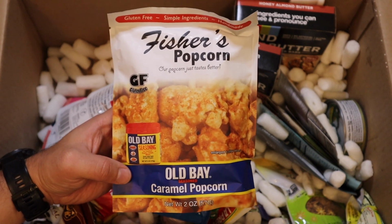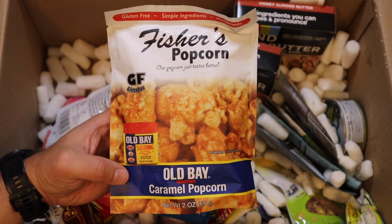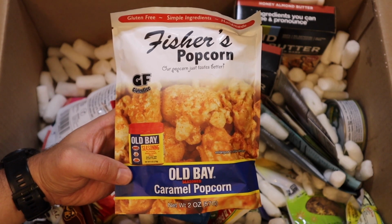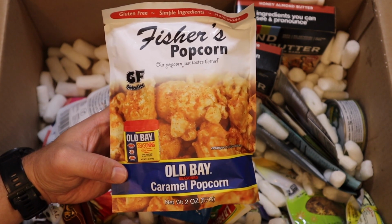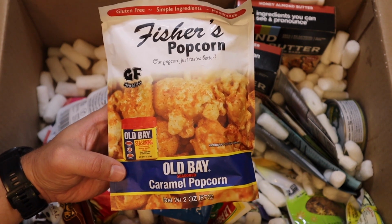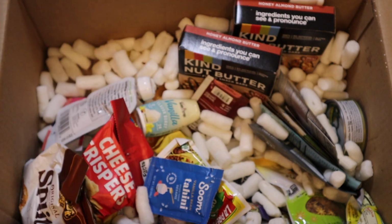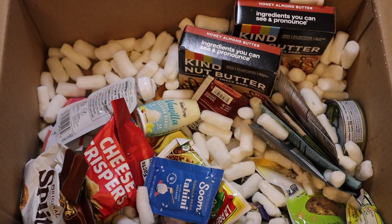Yeah. But Old Bay seasoned caramel popcorn. Now, I mean, you know this. Salted caramel is a big thing now. Yeah. So maybe this is kind of like playing on the saltiness, but also like the paprika and stuff that's in Old Bay. I can see it. Yeah. I'm interested. Go. All right.